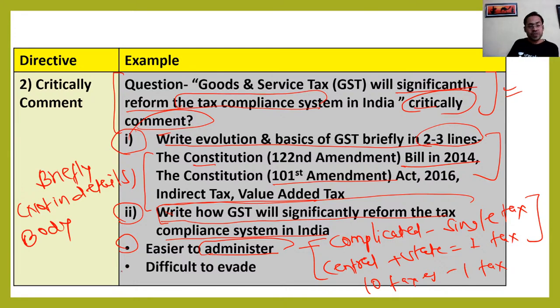Now, it is difficult to evade GST because there is more use of technology in GST.